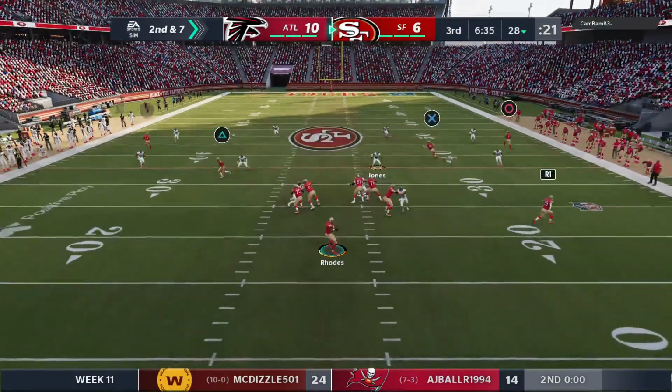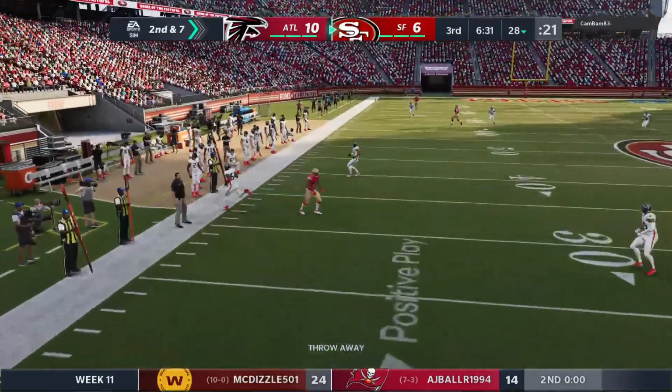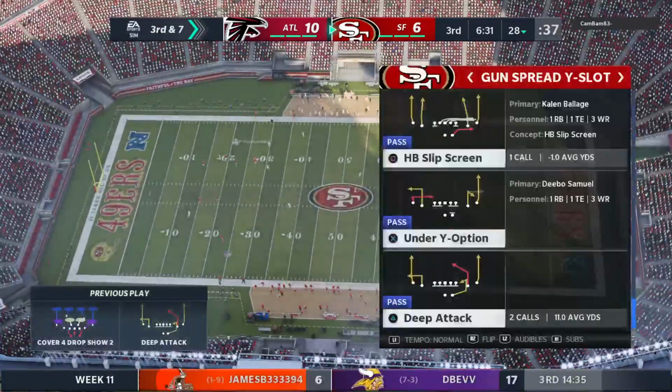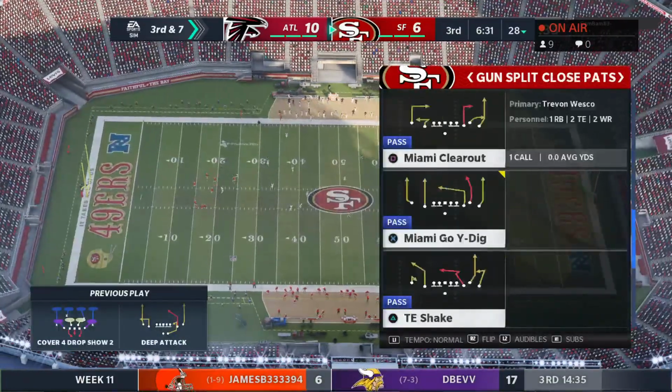Here's a 2nd and 7. Steps away to his left, and he's just going to get rid of this thing to no one here. He throws it away. And now it's 3rd.